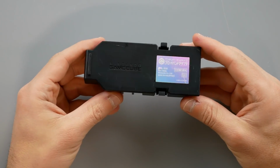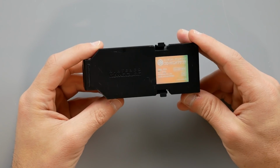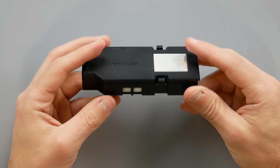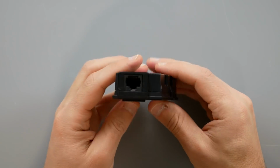All right, so the broadband adapter that I ended up getting was off of eBay. It was like $100. I've been waiting for these things to come down in price just a little bit so I can do a video on them, and it took a while. Everything else with the GameCube seemingly has been going up in price. The broadband adapter has been falling in price, and mostly because there's no real reason to own one of them at this point.